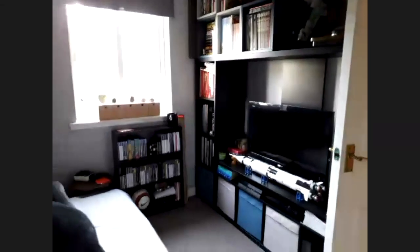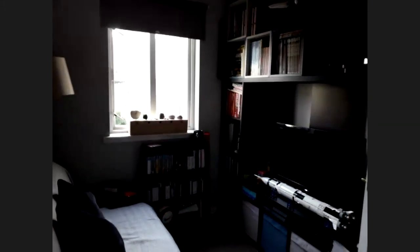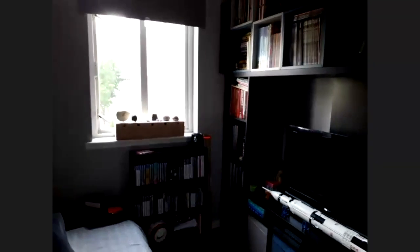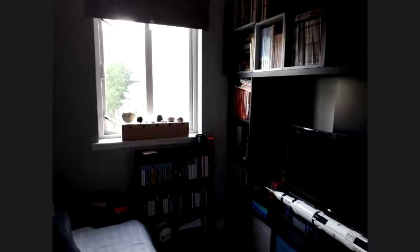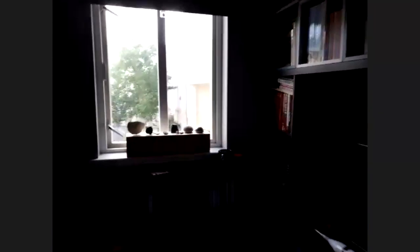So this is the second bedroom. Now the shelving there around where the TV unit is, is that fitted to the wall, or is that freestanding that you guys can take with you? That's freestanding. Perfect. Okay, just wanted to double check.